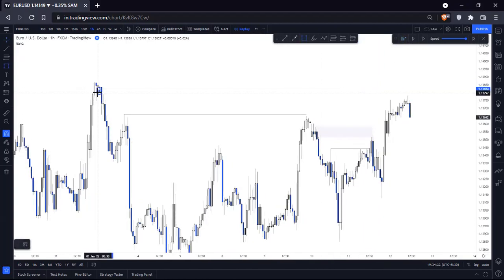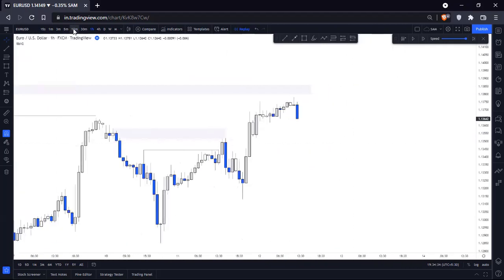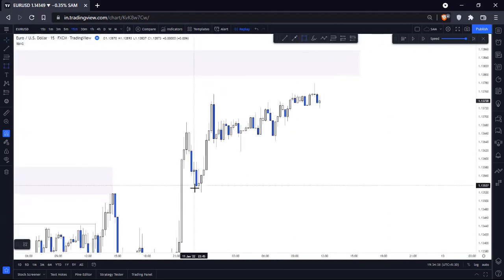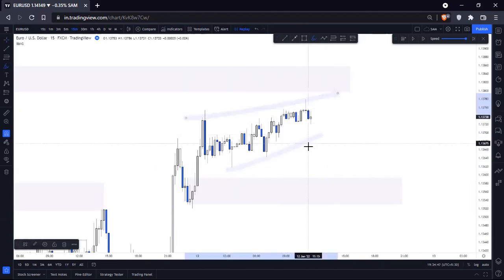So now we have points of interest right here. Barely price didn't really tap that, so in future we can target that, but we need to draw a few points of interest and we need to build our story for why the price will do a certain thing. We have a point of interest right here. This can be a liquidity for us, this trend line liquidity, or you can say the pattern liquidity. A lot of people might be selling this pattern, but the break of structure was right here and this still is a valid demand.